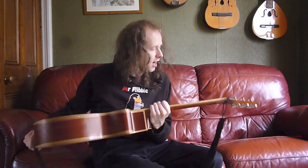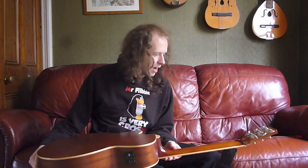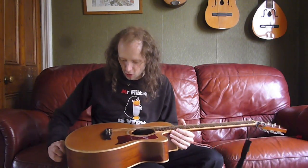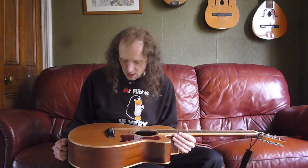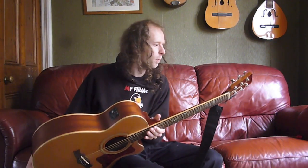Okay, so next guitar, as I said, is my Tanglewood workhorse acoustic. I did have an acoustic, but it wasn't any good. I needed one for some gigs I was doing and for recording. So I went to a local guitar shop that, sadly, isn't there anymore, and I spent all afternoon trying out acoustics, and I kept coming back to this one.